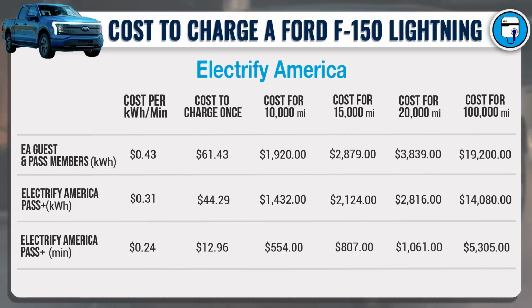Okay, so now let's take a look at the Electrify America Pass Plus account by kilowatt hour and by minute. It's 31 cents per kilowatt hour, and it costs me $44.29 to fully charge my Lightning. I've charged my Lightning a few times now from 0 to 100% on the Electrify America network. While it's never exactly that amount, it's always right around there. Now, if I charged for 10,000 miles exclusively on the network, it would cost me $1,432, and that includes the $4 a month fee. This is for 1 year of charging, so I'm adding $48 on each one of these totals here.